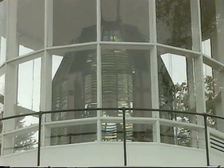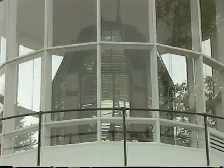The first thought, when they removed it, was to just smash it up and bury it so they wouldn't have to worry about it. But the winning plan was to move it to the site of the Historical Society and keep it so that it could be shared with the public.